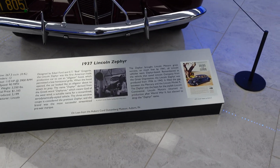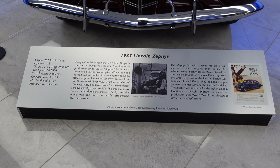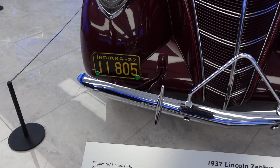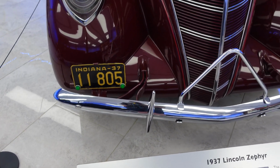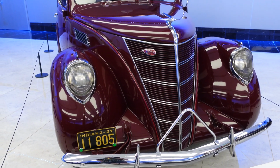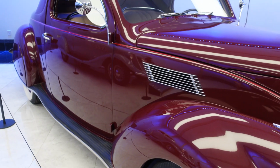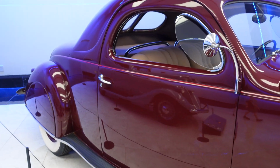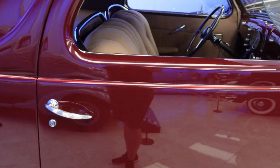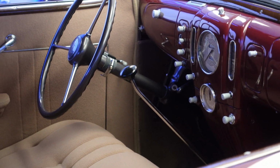So this was a '37 Zephyr. Must be an awesome car because it looks like it's from Indiana. Looks like a V12 by the engine emblem badge. Some days I think they have the hoods up on these cars, so we'll have to come back on a hoods up night, see some of the engines. I'm kind of fascinated by the inside. It's so different than today's cars inside.